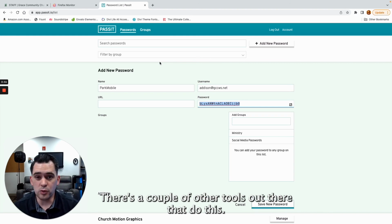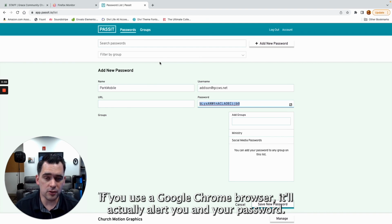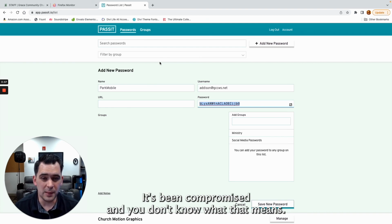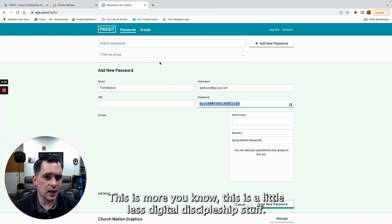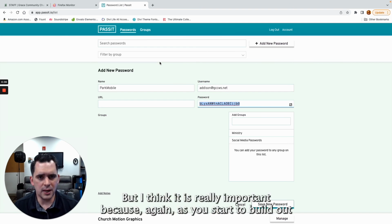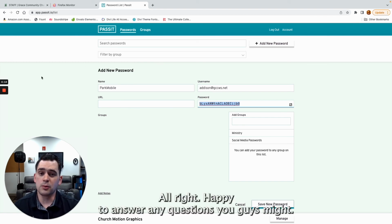There are a couple other tools out there that do this. This is the most manual one. If you use a Google Chrome browser, it'll actually alert you when your password's been compromised, and maybe you don't know what that means. Now you know what that means. Hopefully this helps you. This is a little less digital discipleship stuff, but I think it is really important, because as you start to build out digital platforms, your security is going to be an important thing. All right, happy to answer any questions you might have.